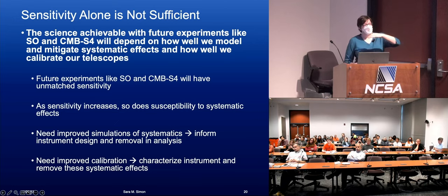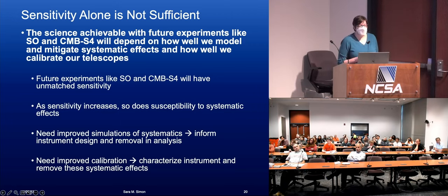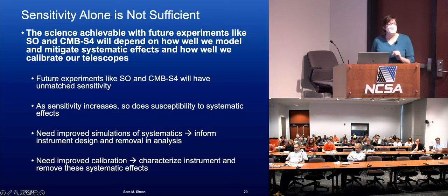If you had a systematic that was below your noise floor before and then your noise floor goes down, suddenly the systematic that you could neglect before becomes incredibly important. And so we really need improved simulations of systematics to inform the instrument design and its removal and analysis. And we need improved calibration so we can characterize our instrument and help mitigate these systematic effects.